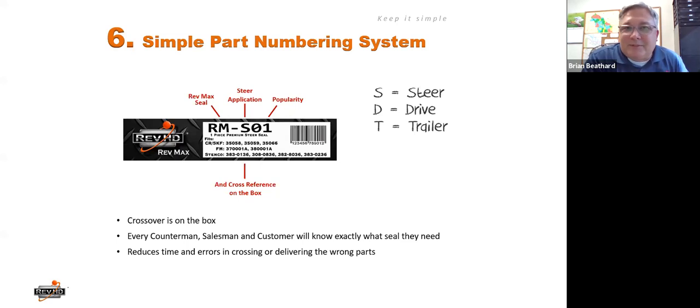Makes that pretty simple. Beyond that, we take the extra step, and below our part number, we put the interchange or the cross-reference for that particular application. So if your shop has been using National or Stemco and your technicians have those numbers memorized, they can continue to go over to the shelf, look for the number they've always grabbed in the past, grab that number and know they have the right seal.